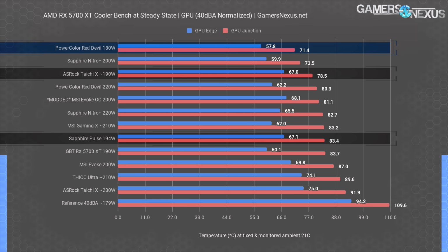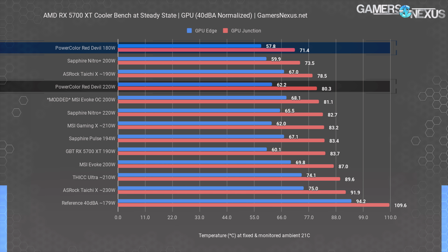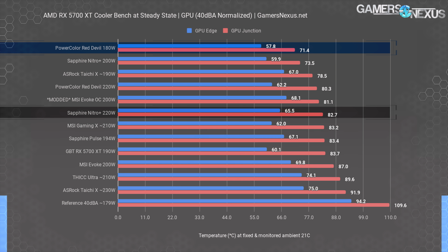Even against the Taichi X, the closest at 79 degrees junction, the Red Devil maintains enough of a lead that even a 10 watt reduction to the Taichi won't equalize the two. With the OCV BIOS, the Red Devil maintains 220 watts under this benchmark, allowing it to run better than the Nitro Plus by about 2 to 3 degrees Celsius junction temperature. The edge temperatures are also close here.